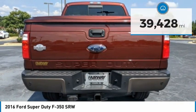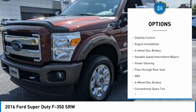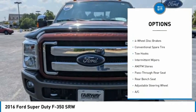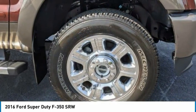Here are some of this vehicle's great options. Tire pressure monitor. Four-wheel drive. Tow hitch. Brake assist. Stability control. Engine immobilizer. Four-wheel disc brakes. Variable speed. Intermittent wipers. Power steering.